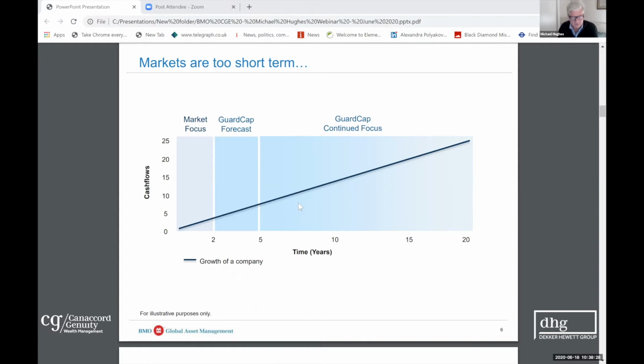So everything that we do in our firm is about long-term thinking, long-term forecasting, and then we hold on to these companies for a really long time, because only by doing that can we exploit the short-termism that pervades everything that happens in the markets.